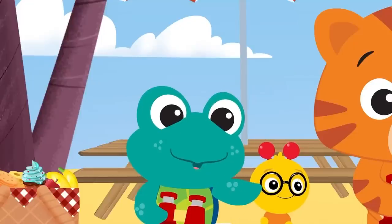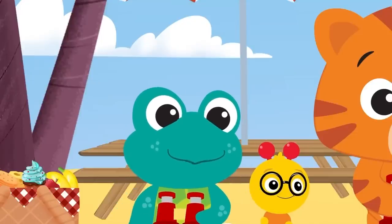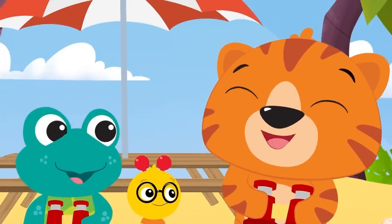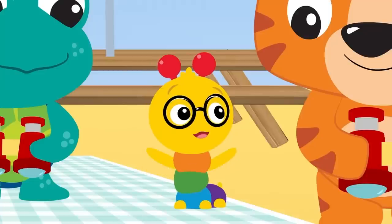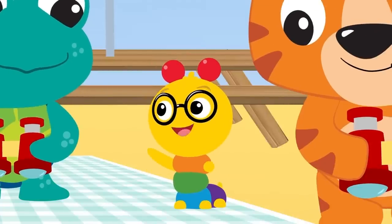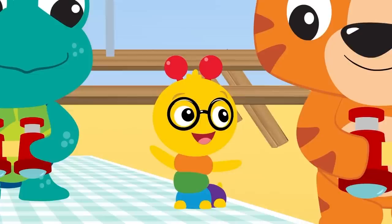Look at what that otter's doing now. It's stacking clams. That looks fun. I want to try stacking too. Great idea, Tinker. Let's see if we can find things on the beach that we can stack.